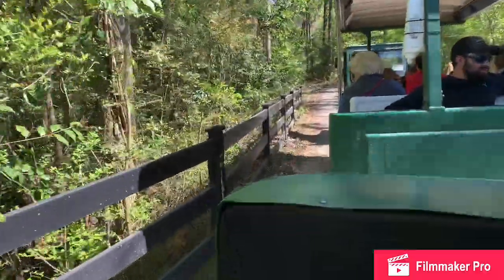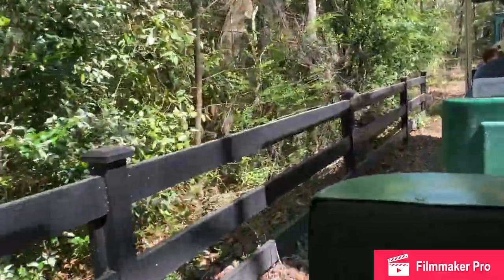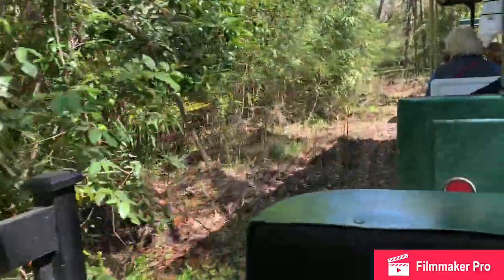Now we have a small bridge here on the right that pretty much leads nowhere. Put that mask on and be quiet. Ditches, we like to look nice here at Magnolia.